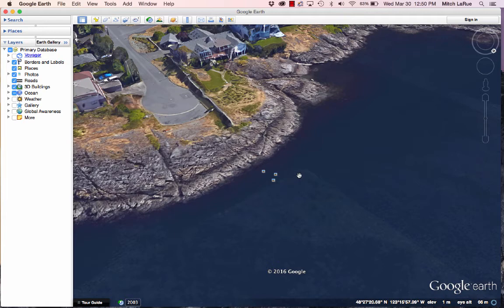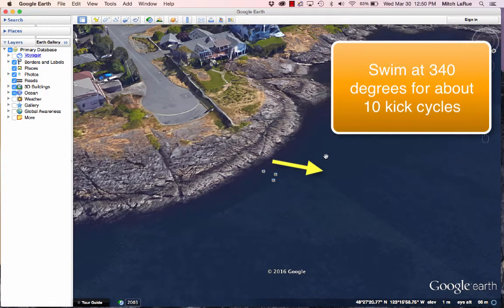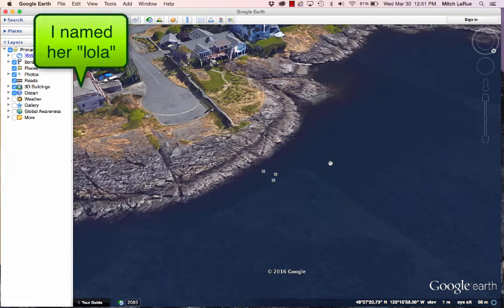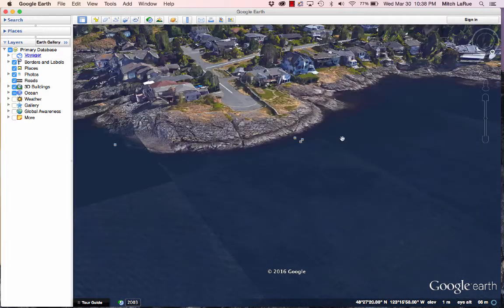Once you get to the bottom of the wall, if you head out in this direction here, you'll find Octopus Rock, which is right in this area here. Octopus Rock is a large glacial erratic left by the last ice age, and underneath Octopus Rock, you guessed it, there's an octopus. So check that out. There's lots of urchins living on top of it and a very large octopus that likes to live there. Octopus Rock is in about 85 to 90 feet of water in this area.